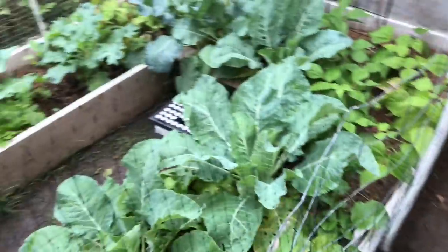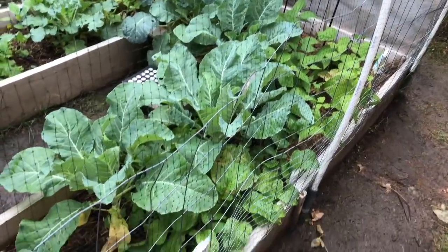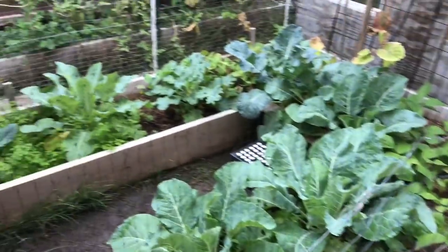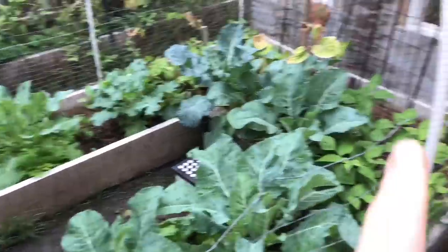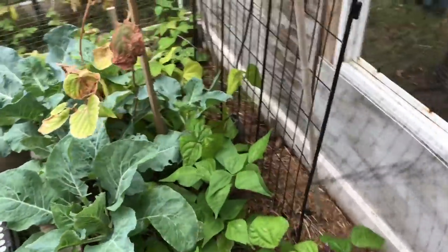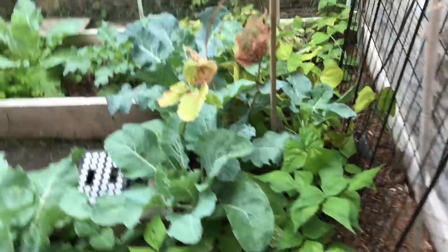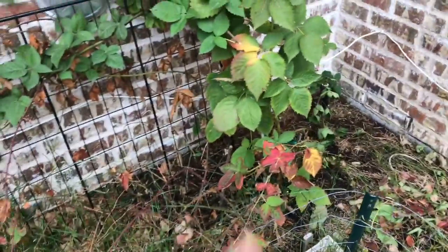And then you can see clearly in my cool weather crops, we've got some serious broccoli and cauliflower action going on. I harvested about 70 purple and green beans yesterday. That's why you don't see any on there right now. Blackberry, thornless and thorn varieties.